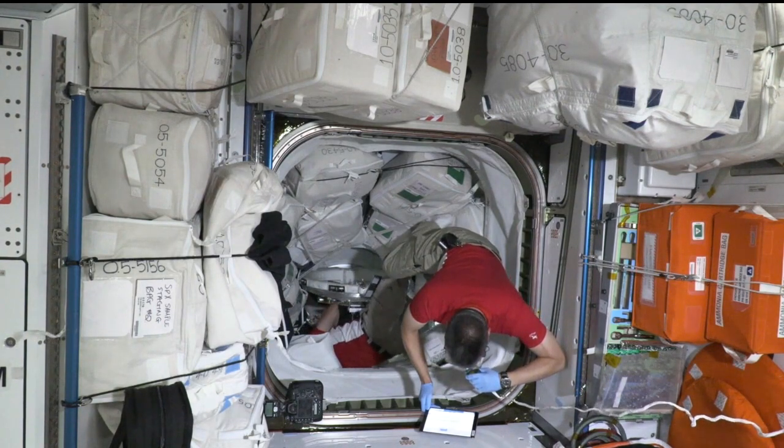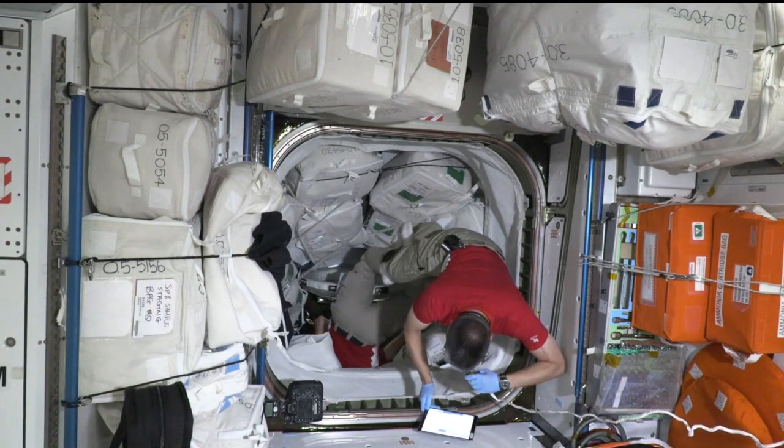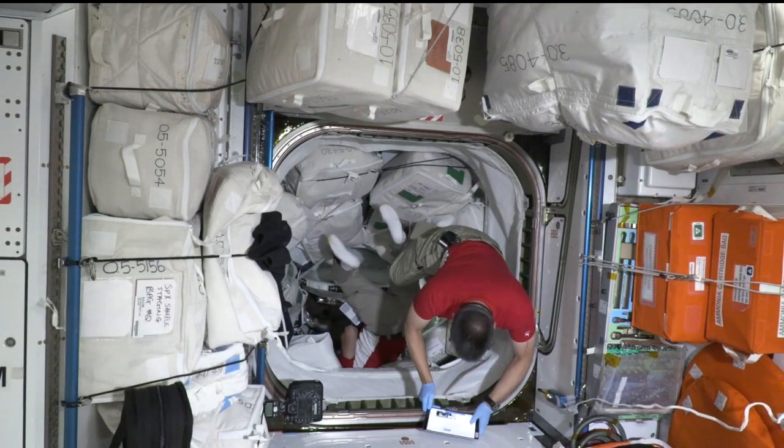NCC CST station, APAS hatch is open and no condensation is seen. Houston copies, no condensation.